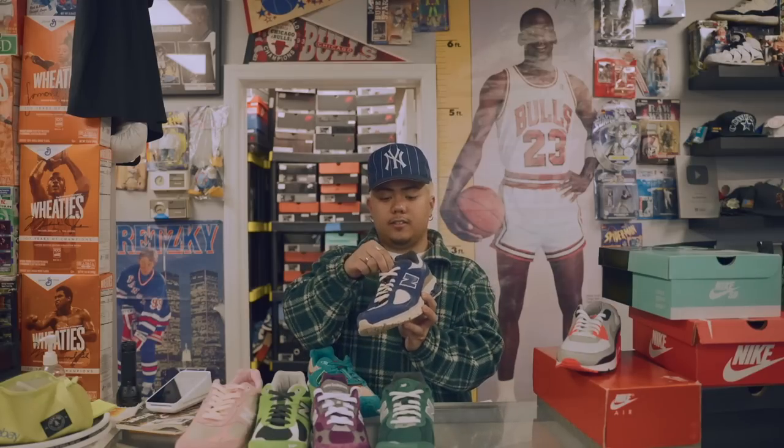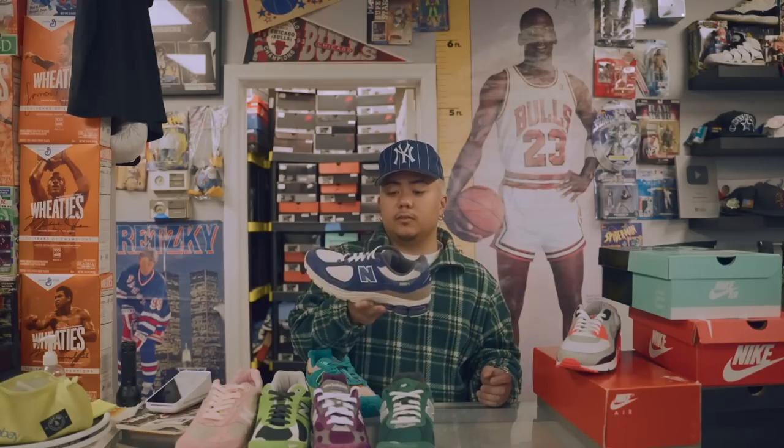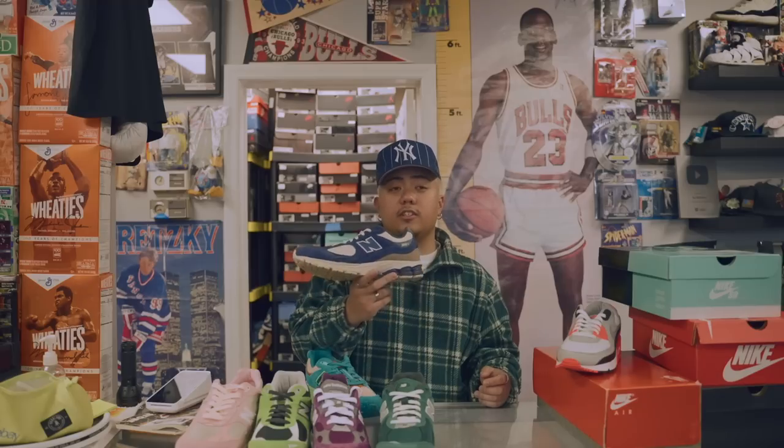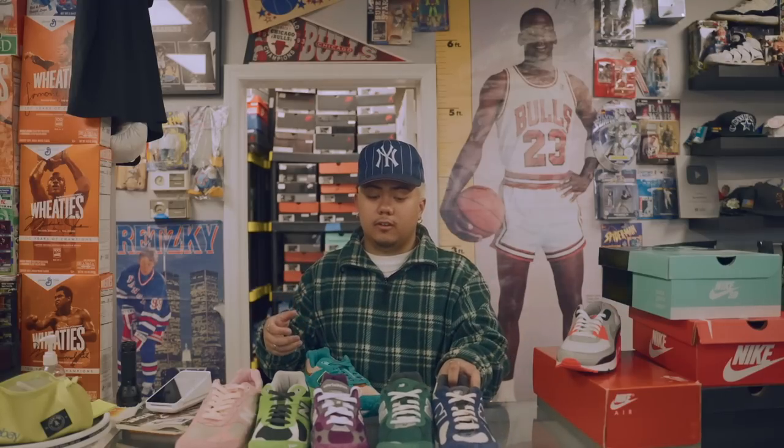Here we have the Night Tide, I believe, 2002Rs. These are actually on a lot of foot sites sitting. So if you're looking for something in this color, cream and blue, pretty much goes with a good amount of things. Definitely check out New Balance and some foot sites because they might have it, and some stores at the mall. Bunch of these 2002Rs, 992s, 993s, they're starting to accumulate and sit at malls. So if you're looking for those New Balances, check the stores out.